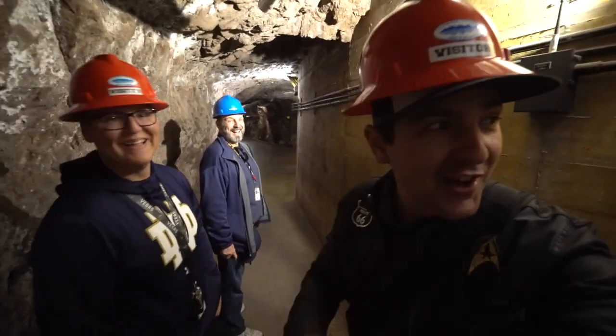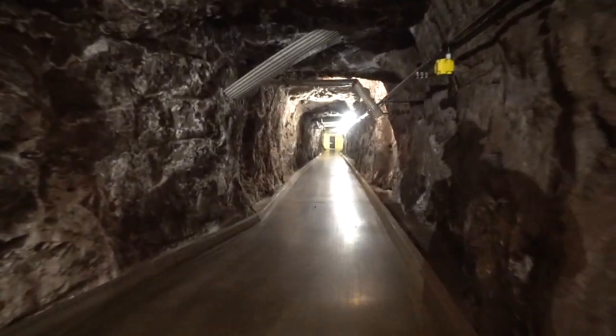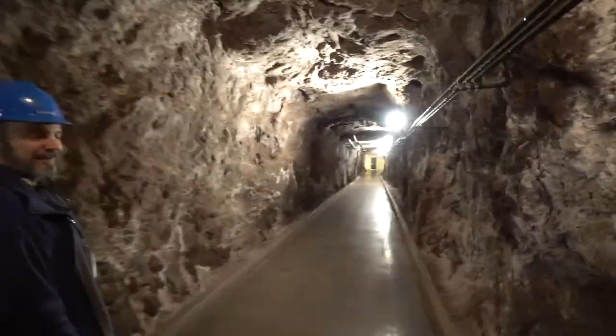No. Okay. I mean, this really does look like, I hate to say this again, but it looks like an evil villain's lair. You have the rough, you know, mountain tunnel, and then the smooth path here. Like, yo, that's crazy.